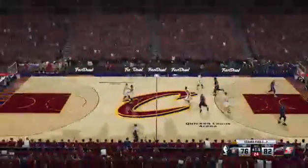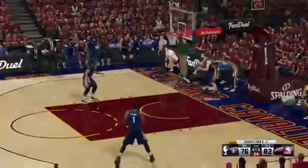Mozgov kicks to Smith. The screen from Thompson. Smith drives in, and good. Got the friendly bounce off the right side of the rim. And it's a 6-point Cavalier lead.